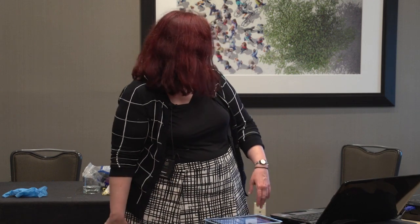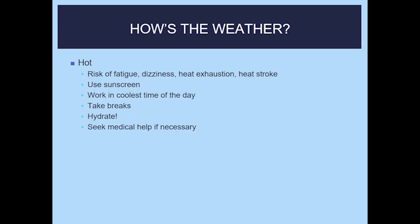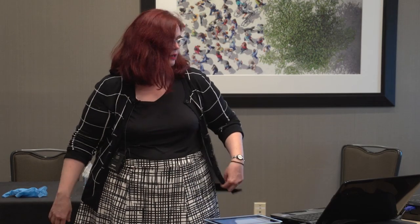And then you can think about the weather. So is it hot? You have risk of fatigue, dizziness, heat exhaustion, heat stroke, sunburn. If I even walk out in the sun, I get sunburned. Yeah. So use sunscreen, work in the coolest time of the day. There's a reason that siesta is a really good thing. Work from 7 until 1, and then work from 4 until 7. Take a nice long break.